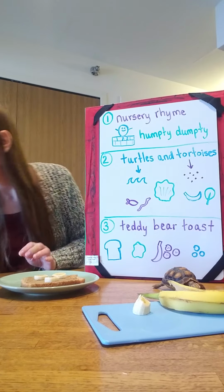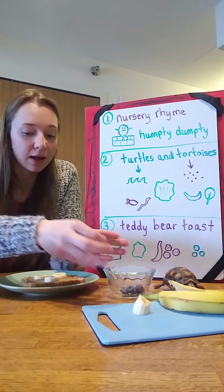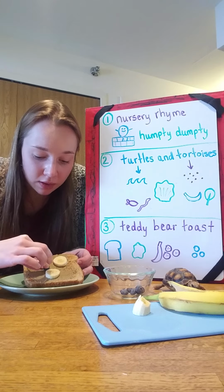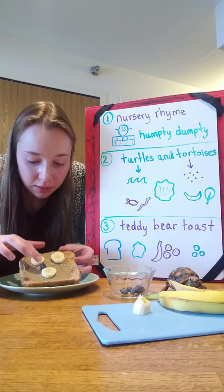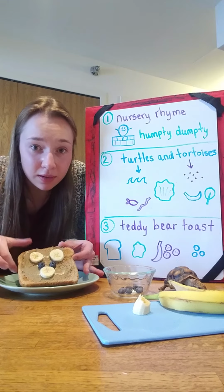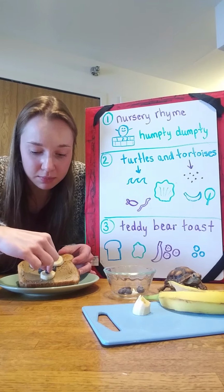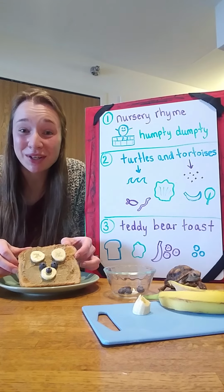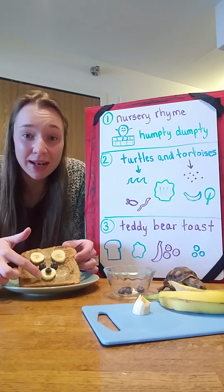And finally, we're going to get our blueberries. I have a little bowl of blueberries here, and we're going to stick these on too. So I'm going to pretend that this blueberry is an eyeball right there. I'm going to move my ears up a little bit. There's an eyeball, and I'm going to get another blueberry and put his other eyeball on. And I'm going to use one blueberry here on this bottom banana and pretend that's his nose. So I made a piece of teddy bear toast. See how these two are like his ears and his blueberry eyes and his big banana and blueberry nose?